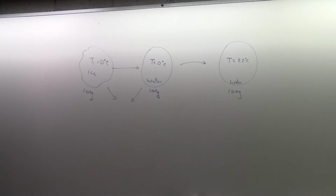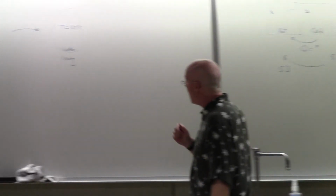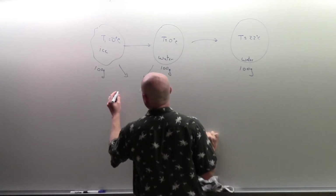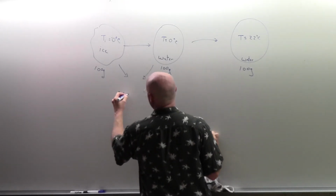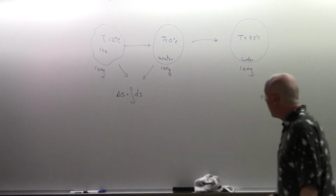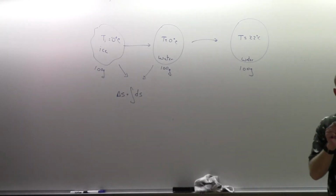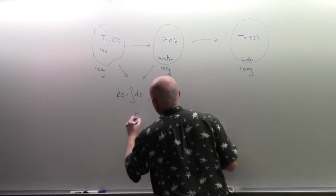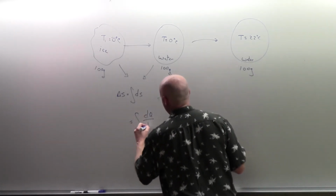All right. So in this part here, I have something that goes like this. What is the change of entropy? I guess it would be the sum of the changes of entropy. And let's just talk about the melting of the ice here for a moment, because my first calculation is just to say Q over the temperature.